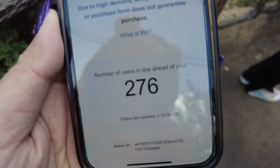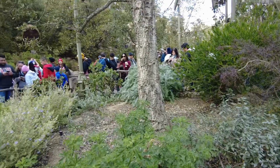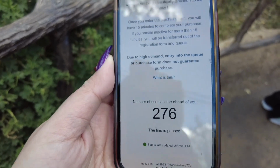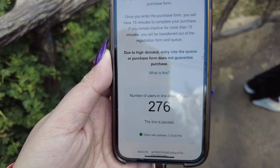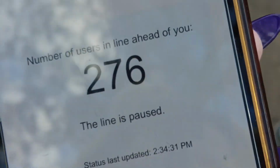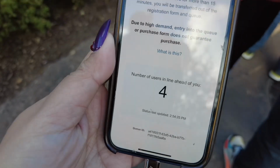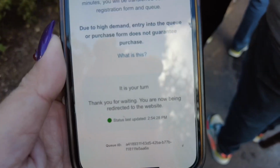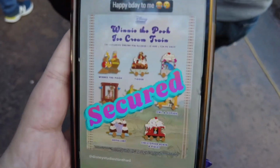And I got a low queue number, so I am really stressed out right now because we're currently in line for the Star Wars Rise of the Resistance, and I know that the signal gets all sucky the closer you get, so hopefully I can get through by the time I'm in queue. And the line is paused right now. Are you freaking kidding me? Come on. Oh, you guys, number four, let's go. Let's go. Let's go. Yeah, secured my set. I'm so happy. Happy birthday to me.